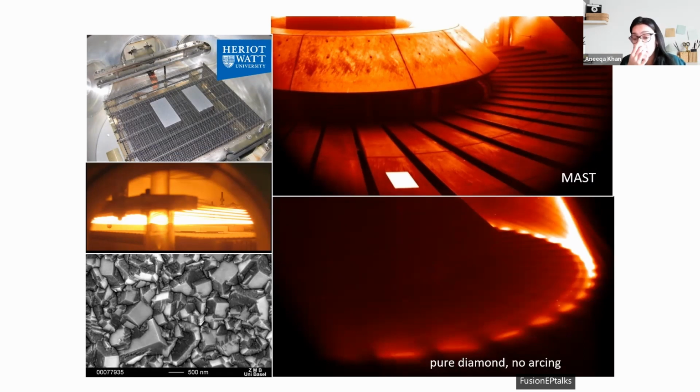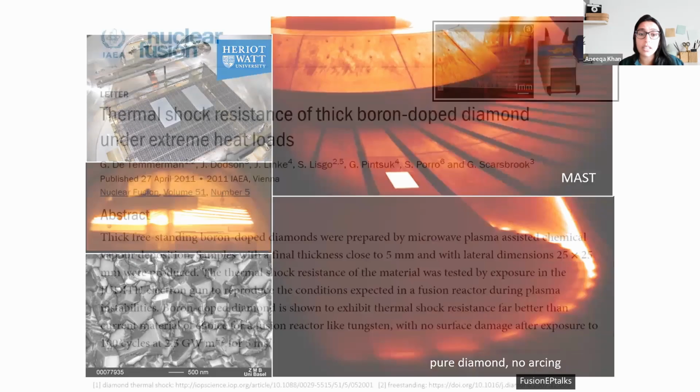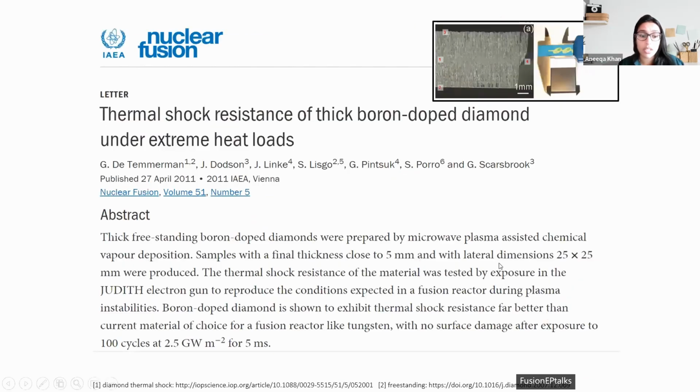They also placed this boron doped diamond in other devices, so they exposed it to linear plasma devices, like Pilot-PSI and PISCES-B as well. And they also exposed it in JUDITH to see the performance, both in terms of erosion performance and, most importantly, the thermal shock resistance. So this is a paper by de Temmerman et al. where they exposed the boron doped diamond in the JUDITH electron gun facility, and the thermal shock resistance was far superior to tungsten, and they had no surface damage after 100 cycles at 2.5 gigawatts per meter squared.